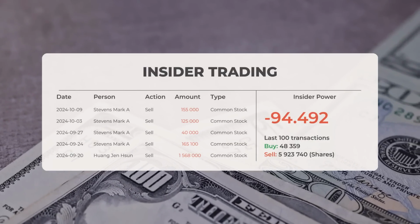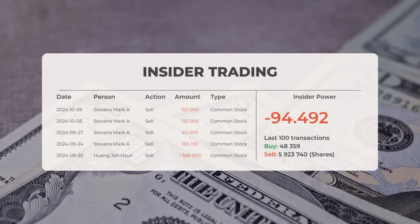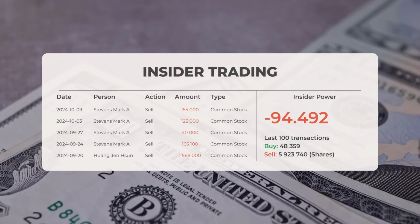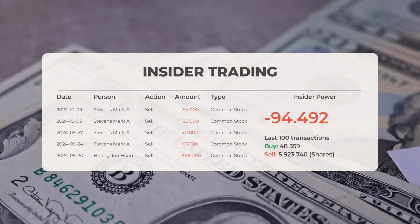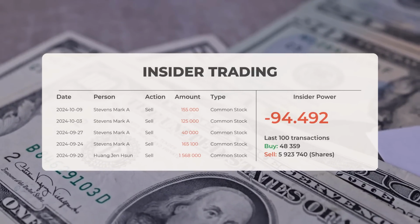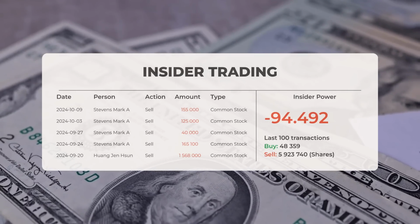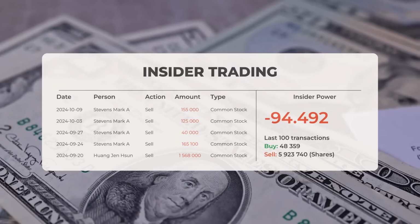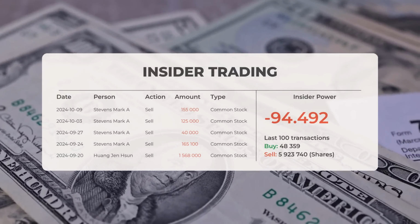Now let's examine some recent insider trades. On the 9th of October, 2024, Mark A. Stevens conducted an insider sale of 155,000 shares of common stock. On the 3rd of October, 2024, Mark A. Stevens conducted another insider sale of 125,000 shares of common stock. On the 27th of September, 2024, Mark A. Stevens sold 40,000 shares of common stock. On the 24th of September, 2024, Mark A. Stevens sold 165,100 shares of common stock.